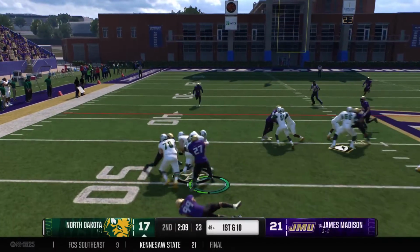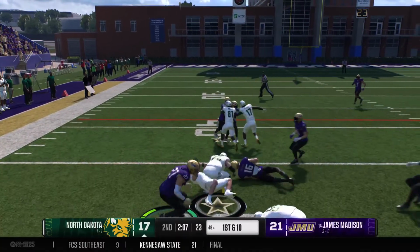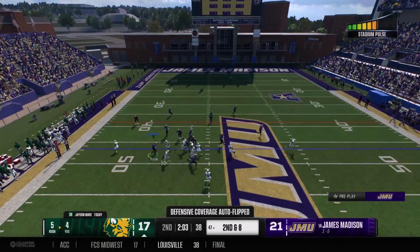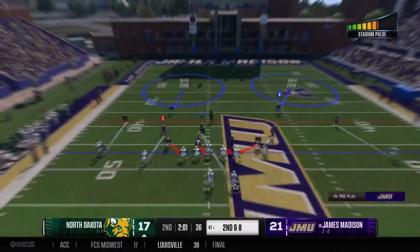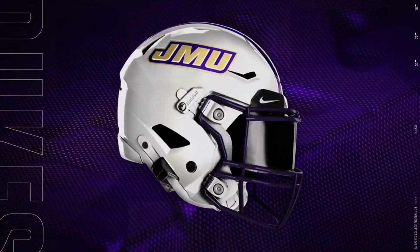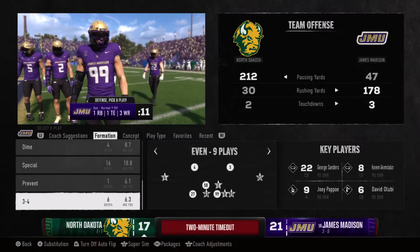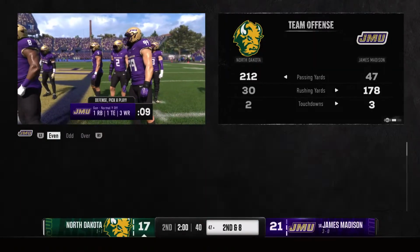Quick handoff. We'll give him a couple on that one. 2nd and 8 coming up. Tried to pound it on first down, now back to the line. The clock has reached the 2-minute mark, and they have a chance to at least cut into this lead before the break.